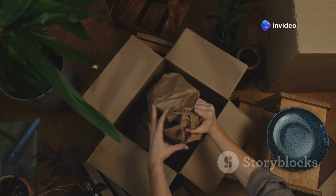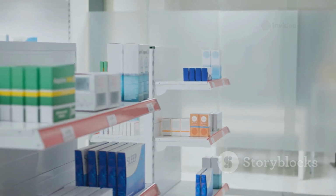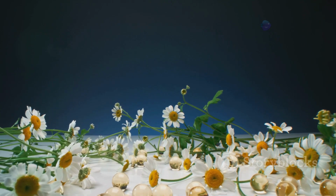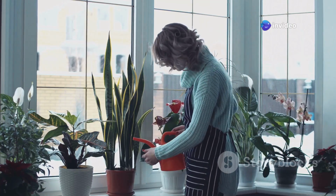Number 3. DIY Herbal Medicine Garden Kit. In a crisis, pharmacies may be empty. Growing your own medicinal plants is a game changer. Kits include seeds for chamomile, peppermint, calendula, echinacea, plants with real, proven benefits. We set up a small garden in pots, easy even in limited space.